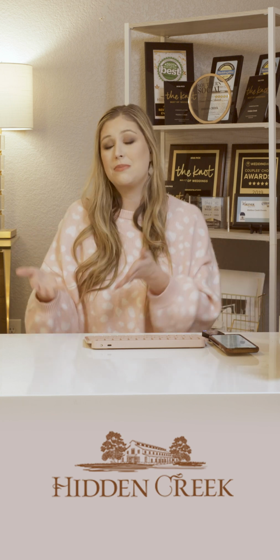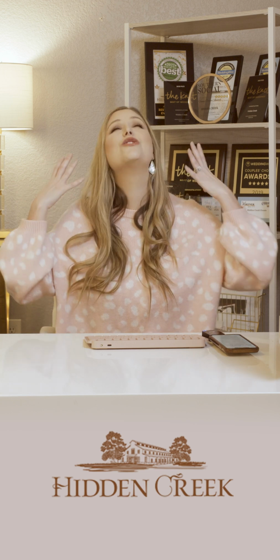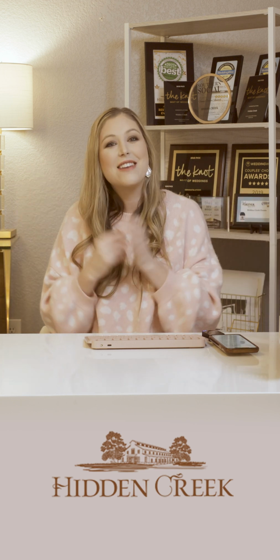I would recommend cutting cost in another area and spending a little bit more on your plates, because it's going to elevate it so much. And then my next tip for you is going to make it colorful.